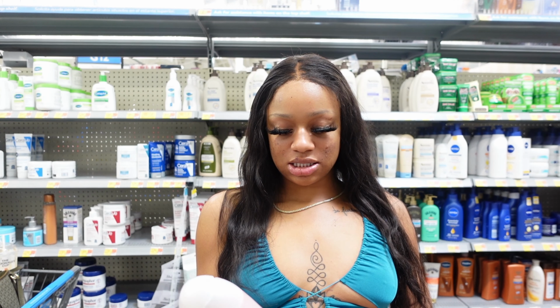Dove pack, it comes with both for $7. I've never tried Dove on my hair before, so I'm not really sure. But it says it's for dry hair, so we're gonna see. We're gonna get all of this.